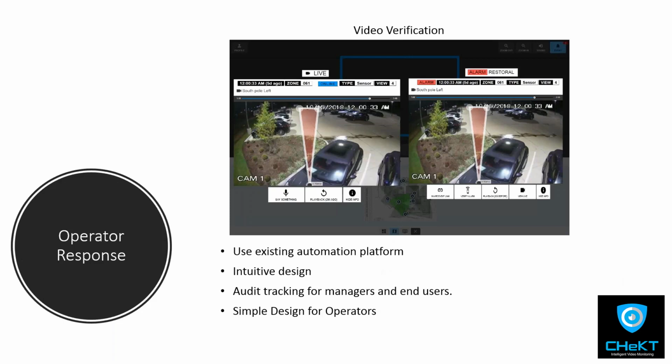This is where our intuitive web interface really allows an operator to have great visual verification during an alarm. An operator's process does not change at all when our solution is in place. The monitoring center continues to respond to alarms the way they always have. But when a site has been flagged as a CHeKT video verification site, and that operator begins to process an alarm, they immediately have access to a screen that looks similar to this.